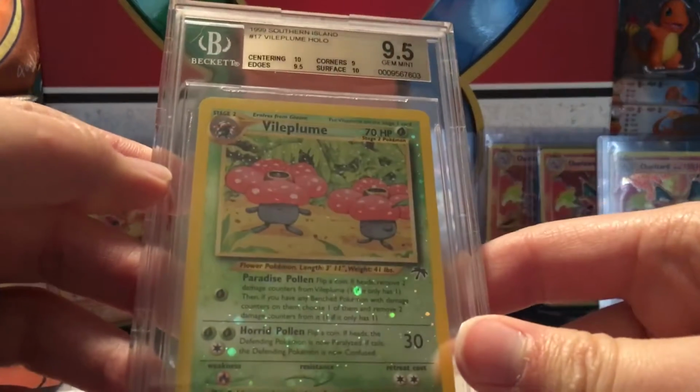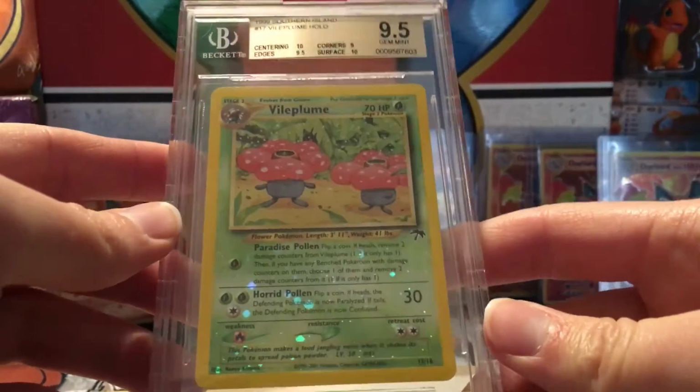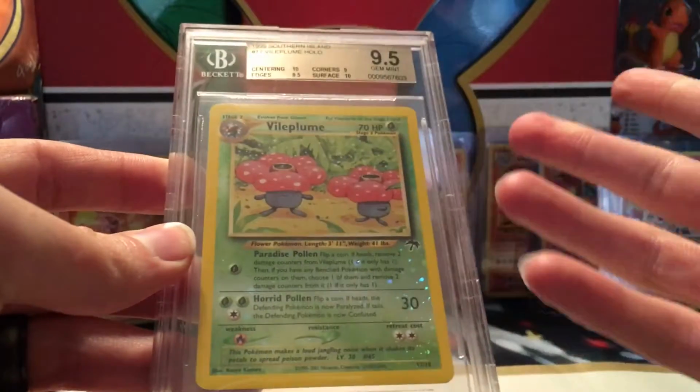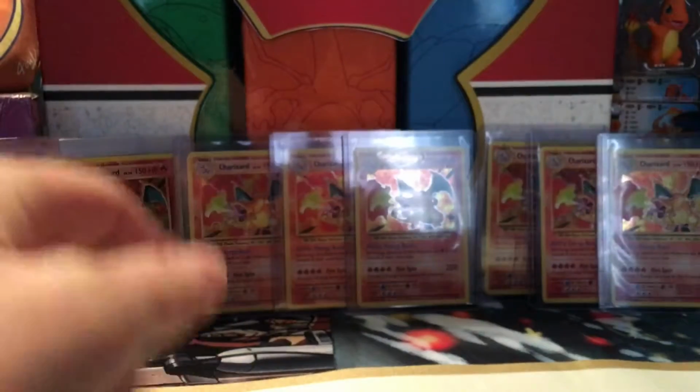And then I had a Vileplume, who had 2 10s, a 9.5 on the edges, and then a 9 on the corners. Really cool to see 2 10s on a Southern Islands card, especially a 10 on the surface. Like, that's insane for this card.